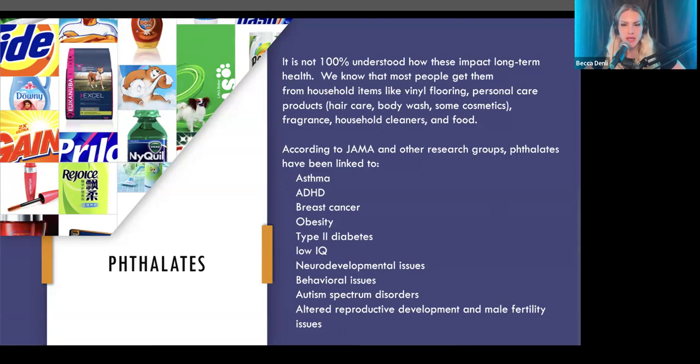So, according to JAMA and other research groups, phthalates have been linked to asthma, ADHD, breast cancer, obesity, type 2 diabetes, low IQ, neurodevelopmental issues, behavioral issues, autism spectrum disorders, and altered reproductive development and male fertility issues. So really linked to a lot of different health concerns, right? And so again, we just want to limit our exposure to these.